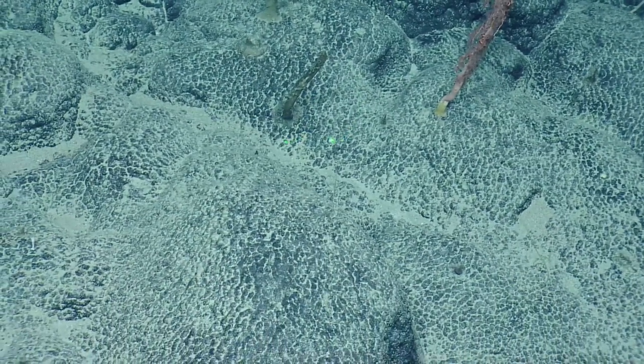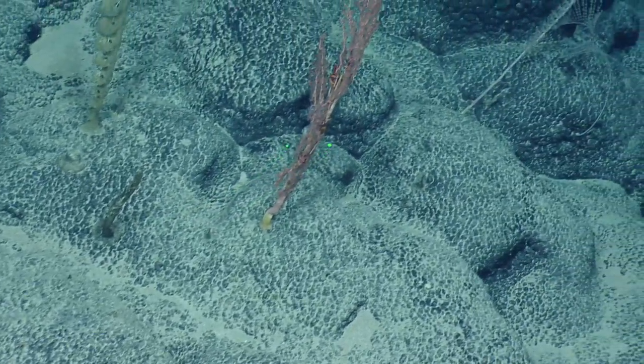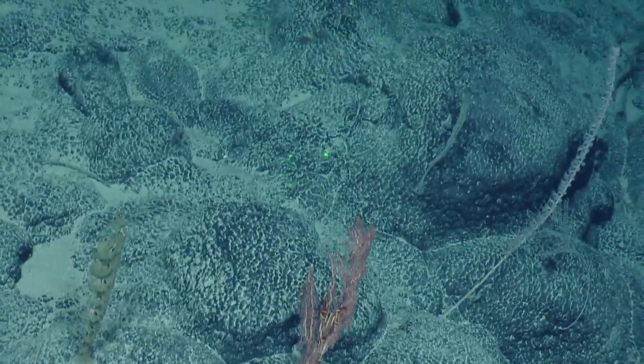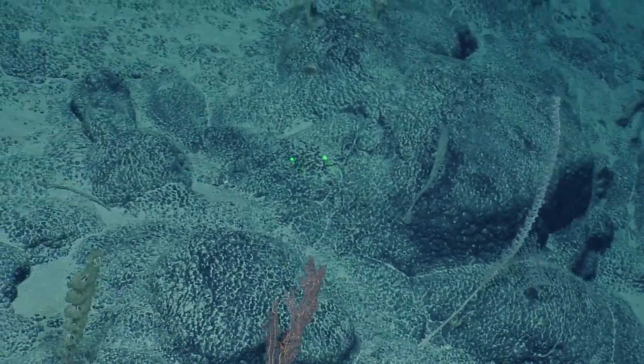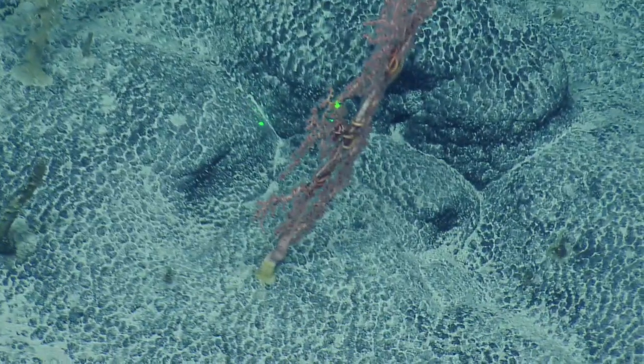Interesting. Yeah. This one's the bubblegum? Yes, yeah. So they're named that way because when the polyps close, they will often appear lumpy, like stuck bubblegum. So they acquired their common name that way.